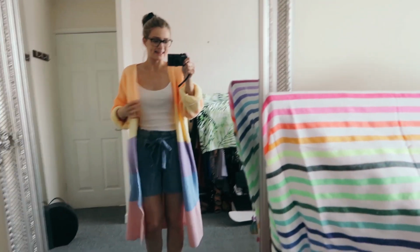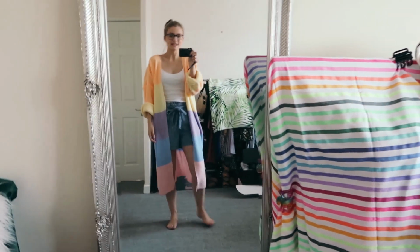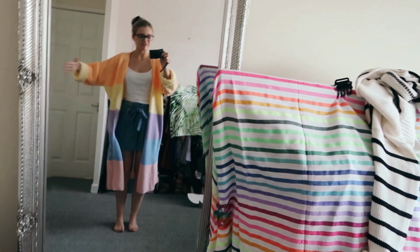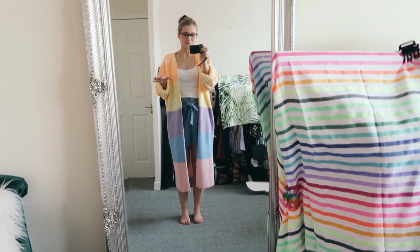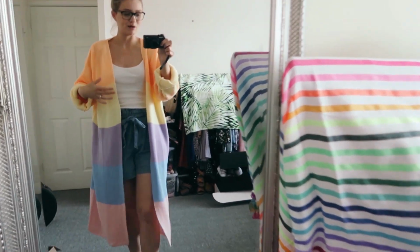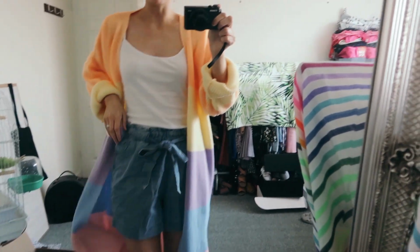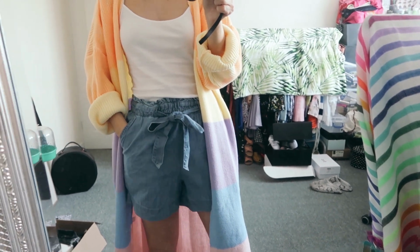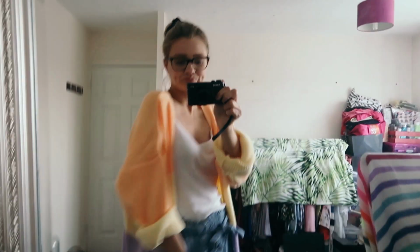So this is the cardigan on, and I think maybe I should have gone for a small or even an extra small, because it feels quite big and maybe a little bit too oversized. And to be honest, I'm not sure I'm feeling it on me. I've got these little shorts on. These are also from ASOS. They were in my last vlog. You might have seen them in my last one.